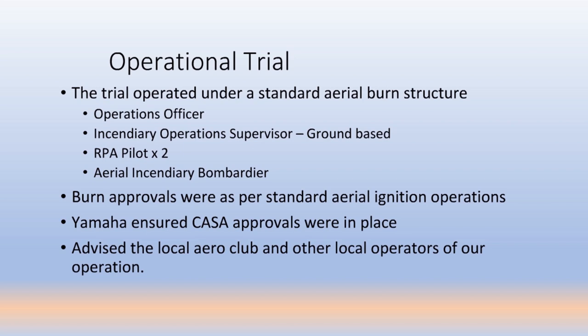All our burn approvals were as per standard aerial ignition ops. Yamaha ensured all the CASA approvals were in place. And what we did was advise our local aero club and other local operators of our operation. We were operating out of Manjimup within 10 or 15 k's of the local airfield, which is a busy regional airfield for WA.